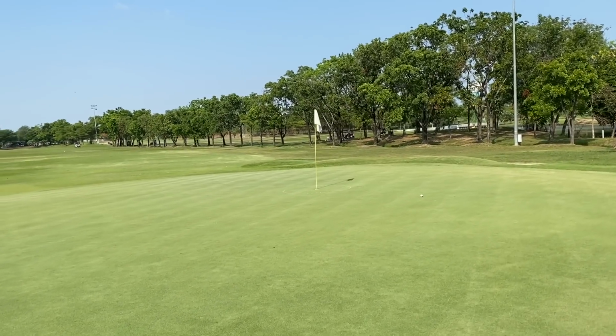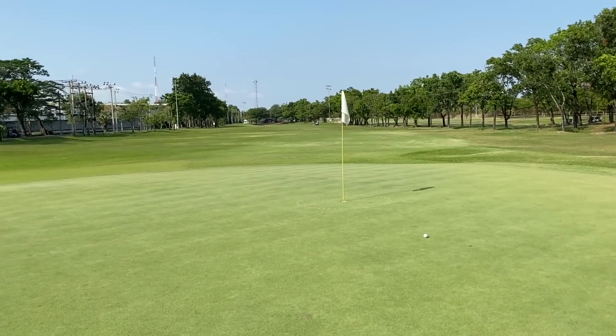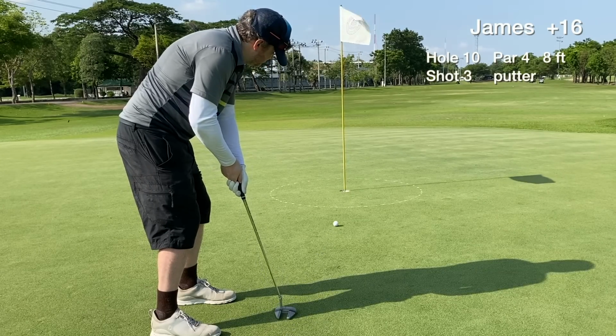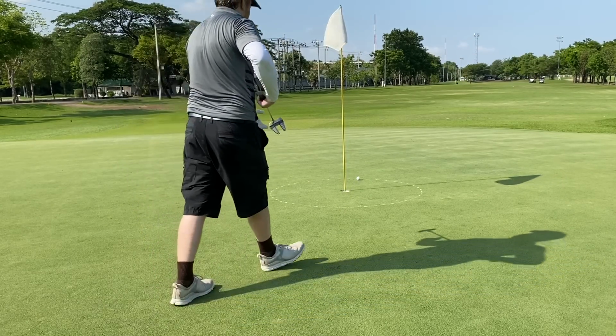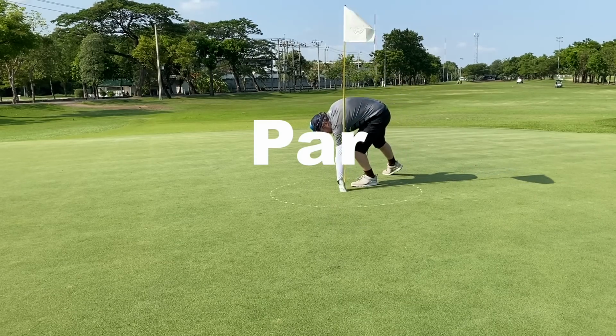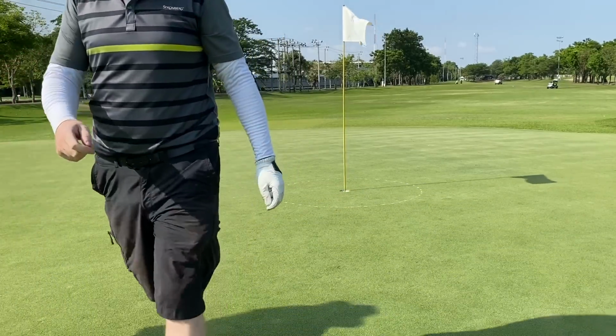Which was hit right on line. Really happy with that one. And we're left with an 8-footer for a birdie. Let's see if we can make this one. Just slides by to the right. Really nice greens here at this Royal Thai Army Golf Club. And we tap in for the easy par, long overdue.